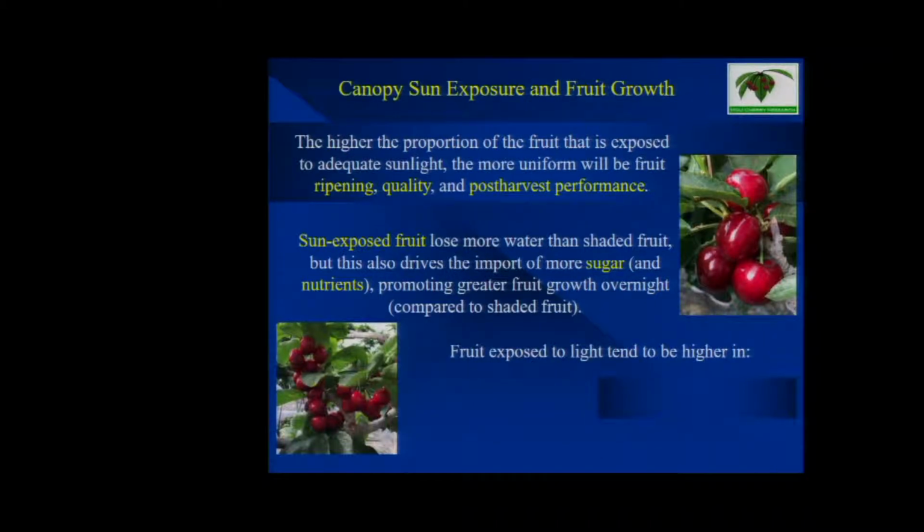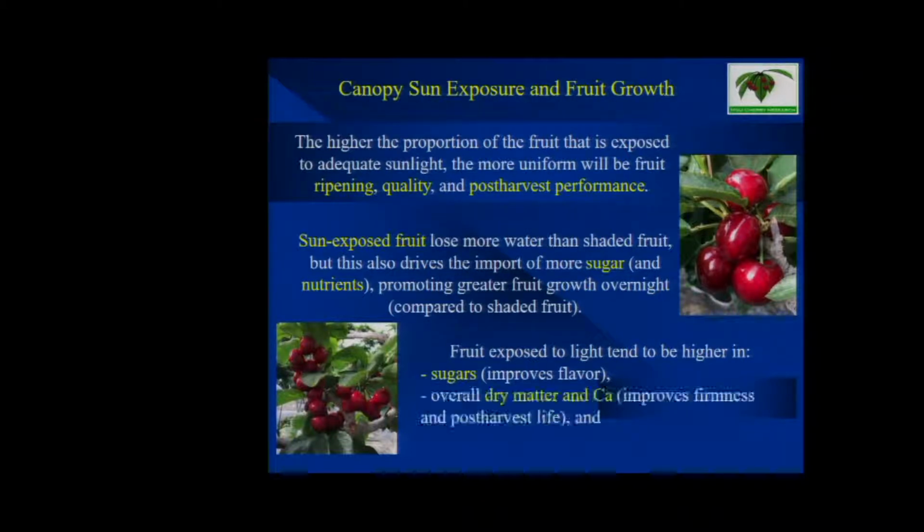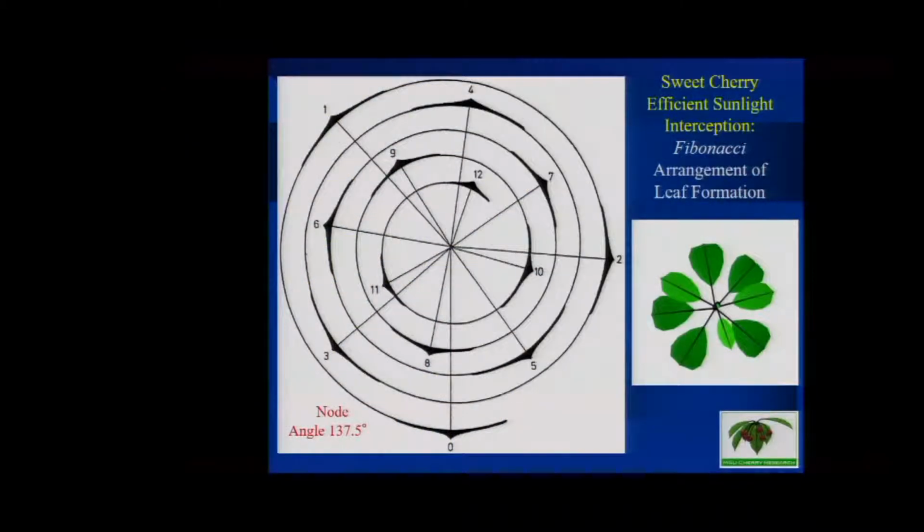So fruit exposed to the light, as opposed to being in the shade in a canopy, tend to be higher in sugars, higher in overall dry matter and calcium, which drives fruit texture, and higher in color, particularly for blush cherries like Rainier. So capturing light, how can we maximize that capture of light? We can go back to thinking about how the cherry tree evolved over centuries to optimize its capture of light.